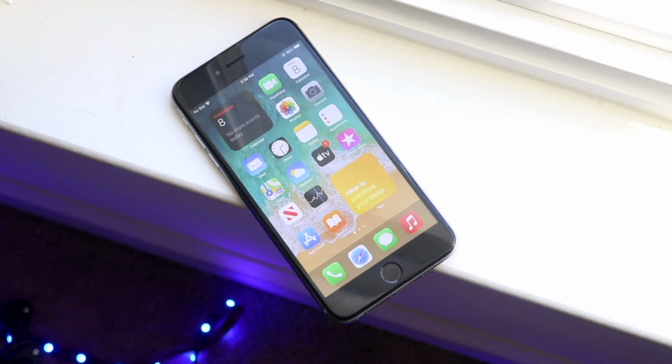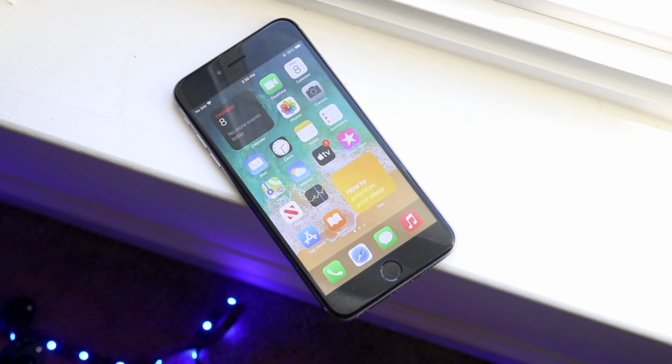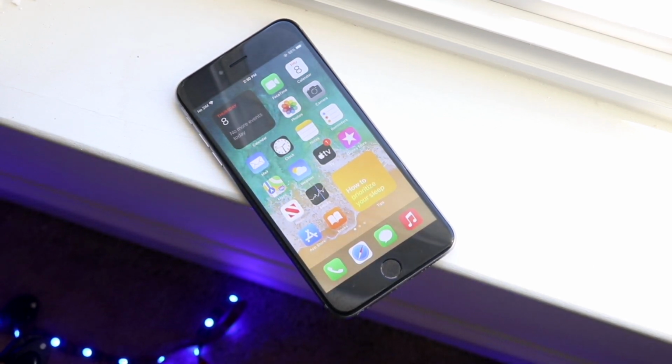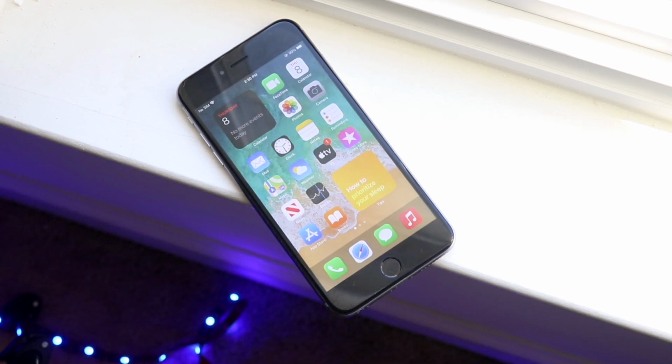The iPhone 6s Plus was actually one of the iPhones that I used as an everyday device. It was right after my 6 Plus and right before my 7 Plus. And what I can tell you is that the 6s Plus really isn't worth it necessarily anymore, at least in the later part of 2021.